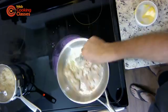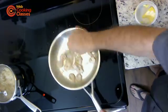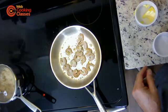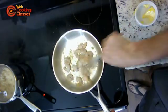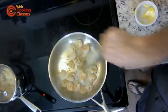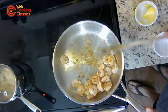Now, people might ask me, why don't you saute the aromatics first? Things like that. Really what I'm doing is par cooking the shrimp. I want to cook them slightly because they're going to go back in at the very end when I've built the entire sauce. If I let them continue to cook now, they're going to be rubber by the time this dish is done. All right, now look what I've got on the bottom of the pan here.